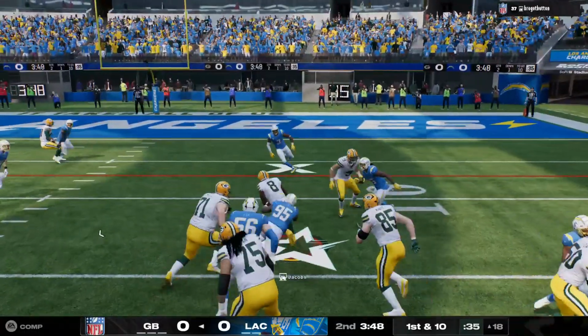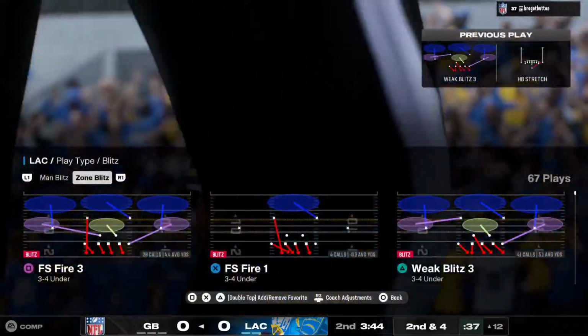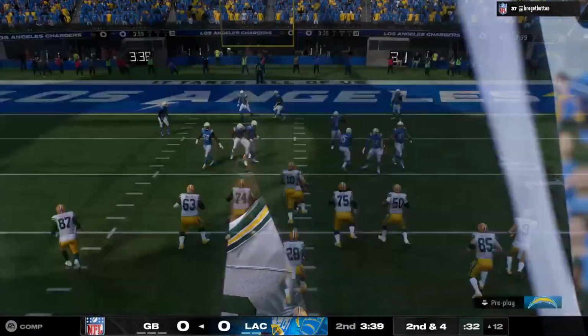On 1st and 10, here comes Jacobs. And that'll be good for about a half dozen. It'll set up 2nd down.